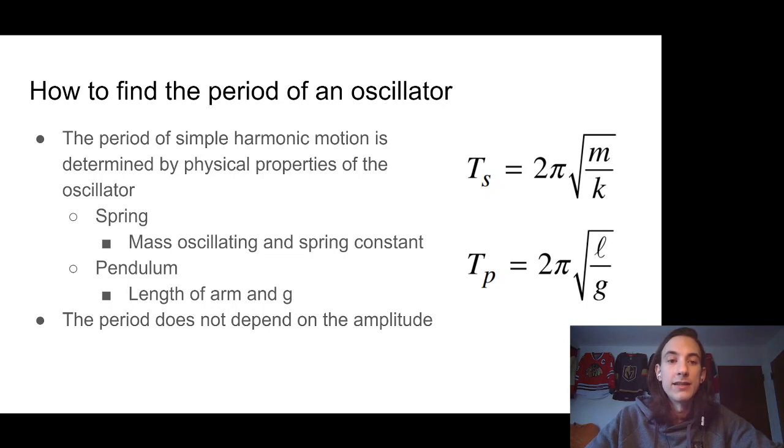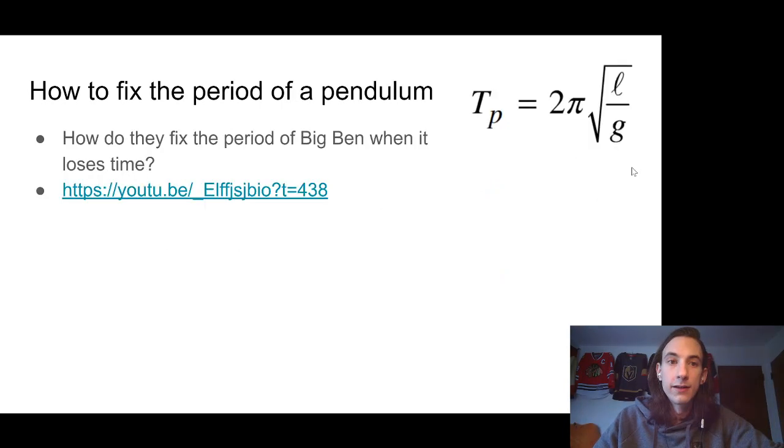And then another big idea: the period does not depend on the amplitude. So if we look at both these equations for period, Ts for the period of a spring and Tp for the period of a pendulum, none of these have amplitude in them. So they're only based on the actual oscillators themselves, the things that are oscillating.